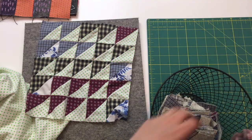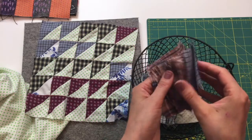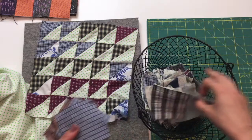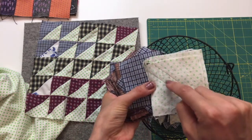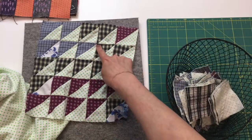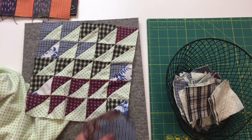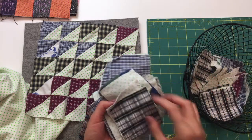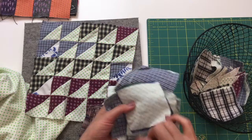Man, time to clean up again. But I have a bunch of darks. This is what I'm considering dark, and I'm considering that green dot the lights, because a lot of times in half square triangles you want a dark side and a light side. So these are all done, I believe. Yeah, these all need to be cut up.